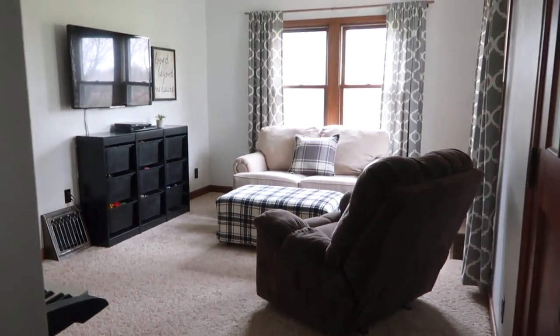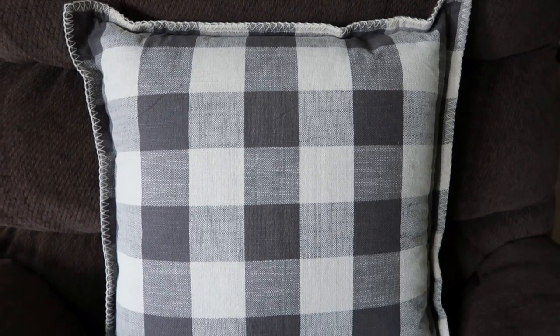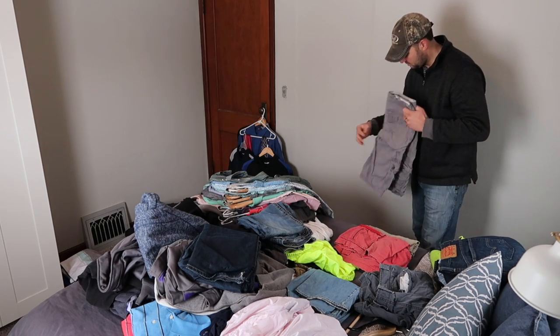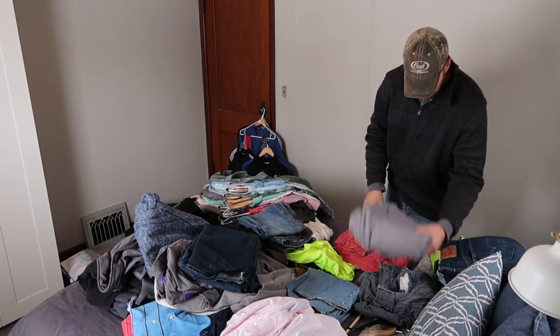Stuff is so easy to come by. I could have gone to 10 different stores and found 10 different sets of curtains and 10 different pillows, and they probably all would have looked good in here. I could have found different plants to put in the wall, or I could have hung pictures on it, and it probably would have looked good too. And so we don't have to be perfect at this process. The most important thing is to just keep moving forward, because we're never going to know how peaceful our house could be or how enjoyable it could be to be here unless we just do it.